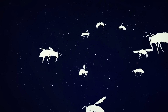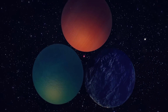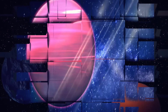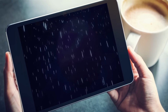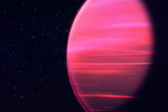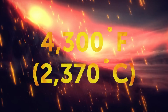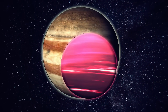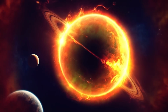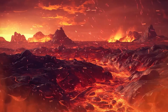You may not know it, but space is swarming with wasps. I'm talking about planets called WASP. Meet WASP 76b. This sizzling hot Jupiter-like planet is so out of this world, it rains iron at night there. The daytime side is no less of a fiery nightmare. The temperature there is about 4,300 degrees Fahrenheit. WASP 76b may be slightly smaller than Jupiter, but don't underestimate its grandeur. This fireball is located 640 light-years away from Earth, and its terrifying climate is the result of one seriously extreme orbit.